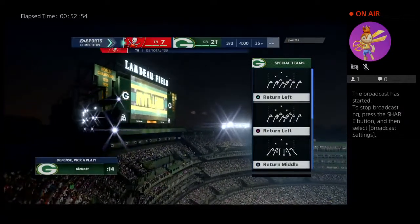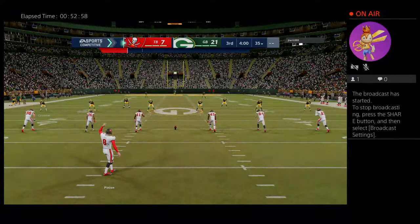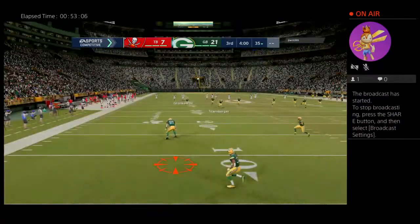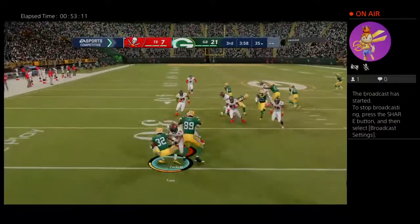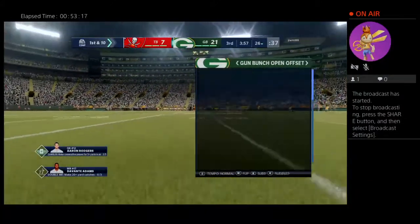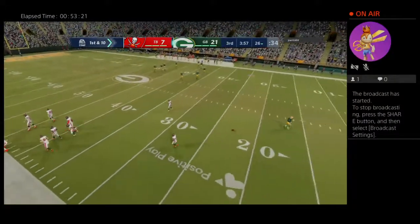All right, Coach, thank you, and we welcome everyone back for quarter number 3. The kickoff for Tampa Bay. So it's the Packers set to receive the kick. They've got the lead as well as we are underway in the third quarter. From the 10, and he'll take it up past the 25 to the 26-yard line. The Packers take over first and 10 at their own 26-yard line.